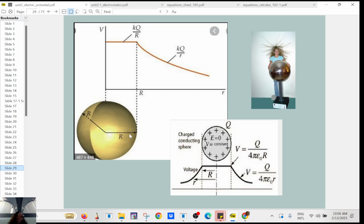Any question? Yes. I get where the voltage is constant, but how would there even be any voltage inside? Because voltage is by definition the work done. So once you are here, there won't be any work done, because you are doing work only if there is an electric field fighting you. If there is no electric field fighting you, you are not doing work, which means you are not transferring energy to the charge, which means its potential energy will not increase.